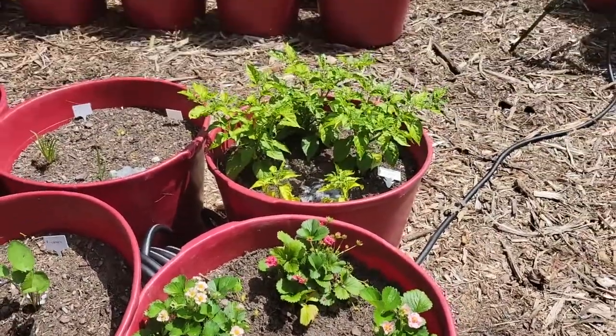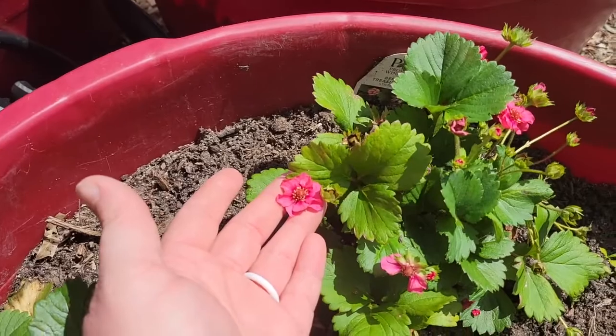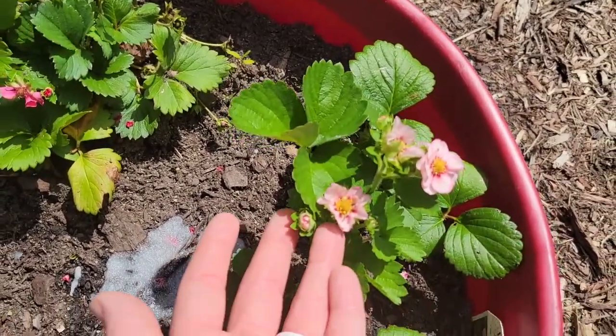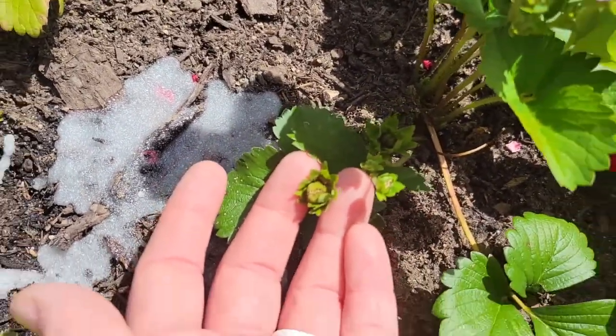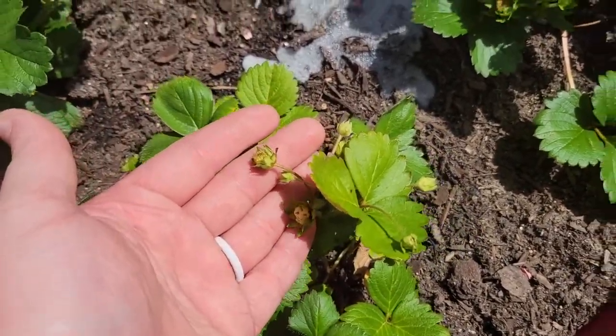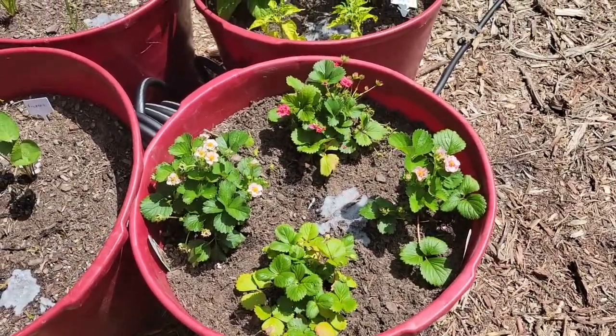Over here, I've got more strawberries. I found these super pretty hot pink and kind of light pink flowers. This one's already starting to get fruit, and so is this one. Look at all these. So I just had to get them because the flowers weren't white and they were just something different.